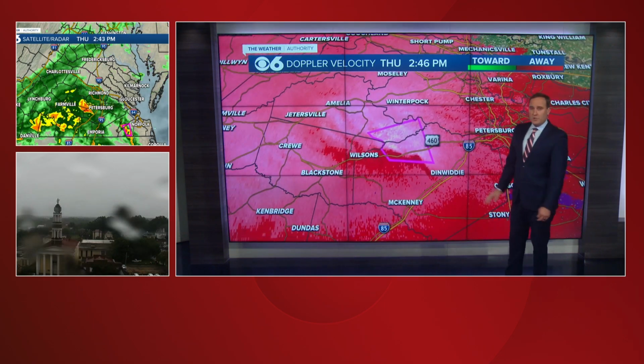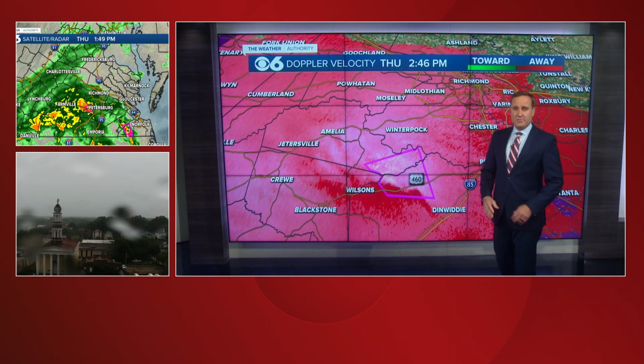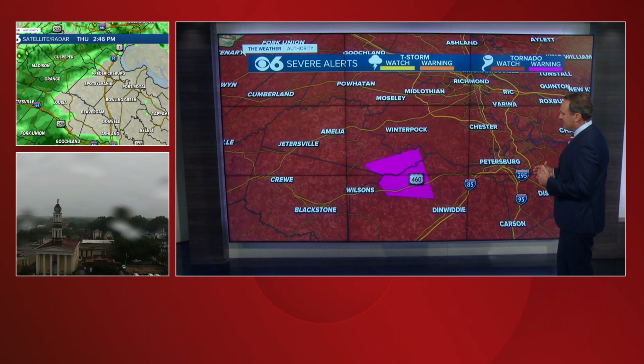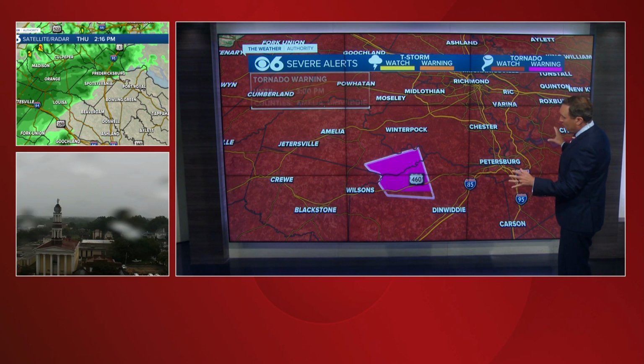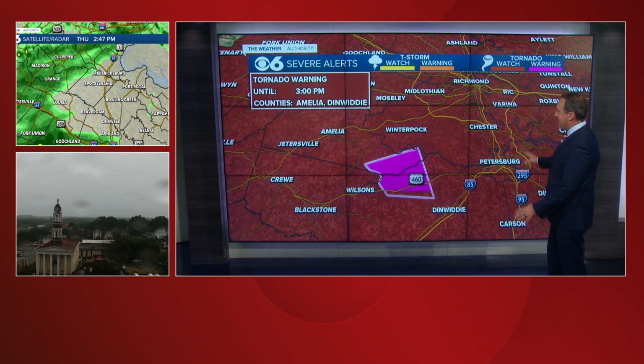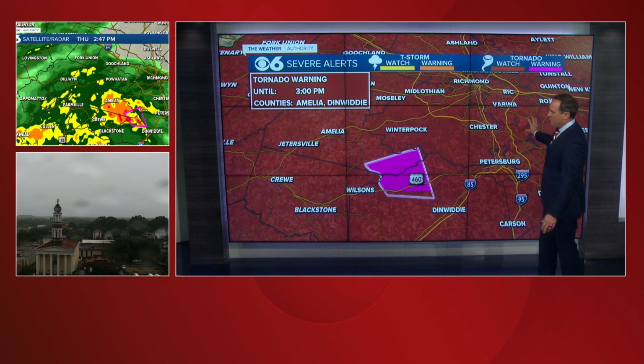The warning goes until 3 o'clock. It's 2:46 right now, so it's going to be another 13 minutes or so. 13, 14 minutes, and there it is. And the whole area in red back here, that is the tornado watch until 8 o'clock. Amelia, Dinwiddie counties until 3 o'clock on the tornado warning, 8 o'clock for all areas here in red.